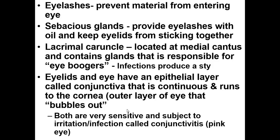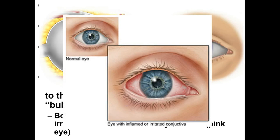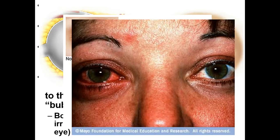You're always blinking, so you're always trying to wash away foreign material, bacteria, all of these things. Well, since they're always exposed, this is where we get the infection called conjunctivitis, which is also known as pink eye. It's also why it's so contagious: as soon as you touch something and you touch your eye and you blink, you've essentially washed all of that infectious bacteria all over the cover of your eye. And you end up with eyes that look like this. Or in real life, they end up looking like this.